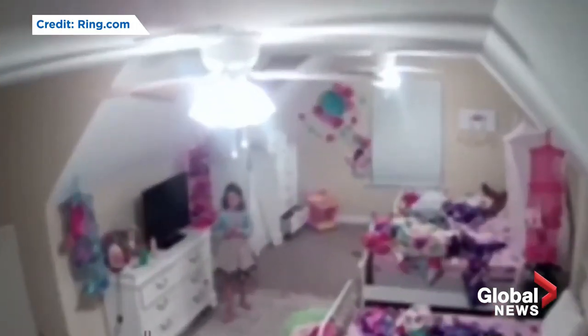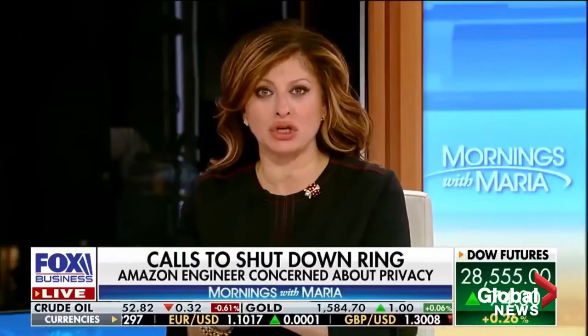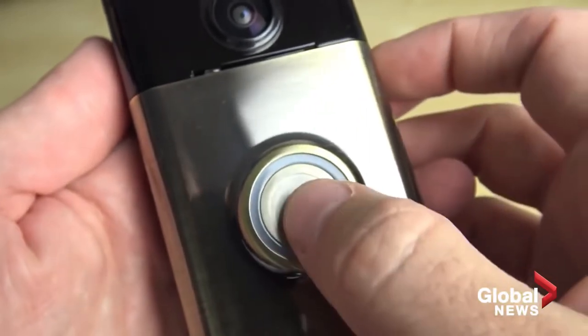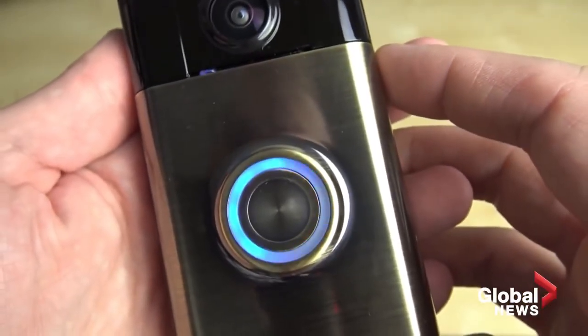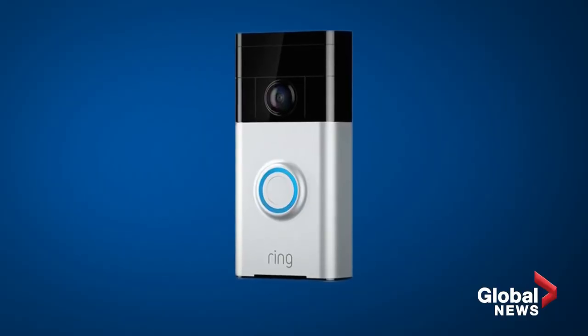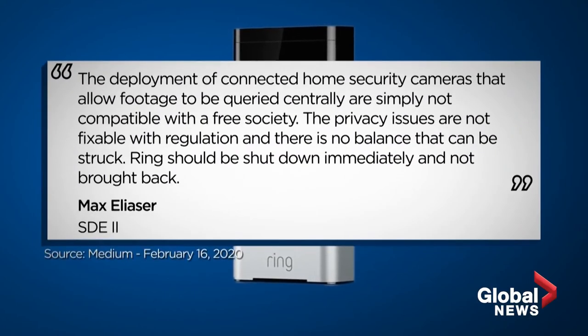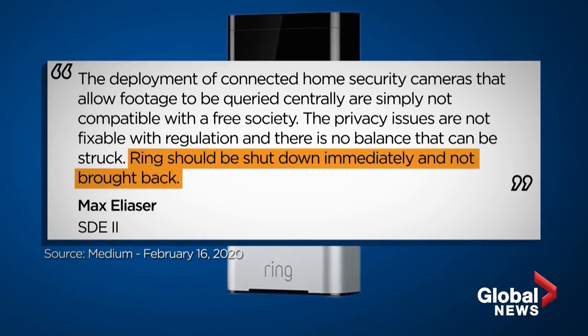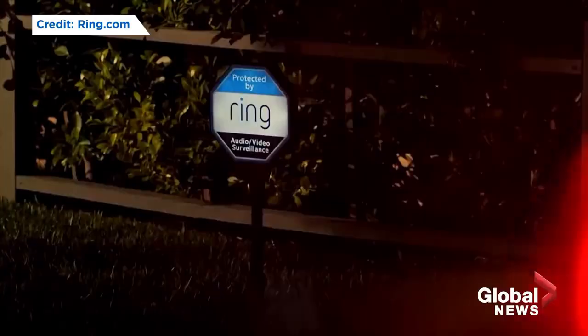Amazon engineer calling for Ring to be shut down immediately, he says, citing privacy concerns. In January 2020, an Amazon engineer took the rare step of speaking out against the device, citing privacy concerns. In a statement posted to the blog site Medium, Max Eliezer said the Ring should be shut down immediately and not brought back. And I can tell you, there has never been greater concern about privacy than there is right now in the last 2 years.